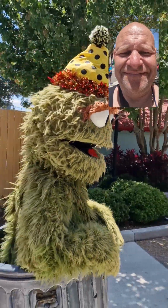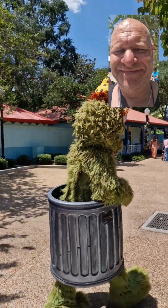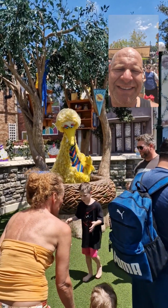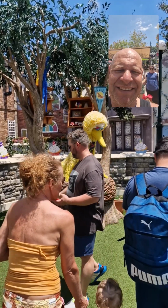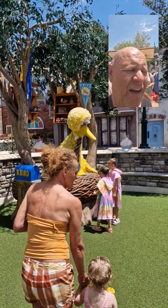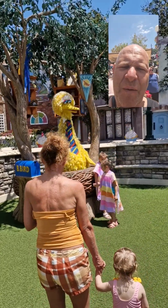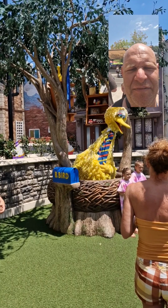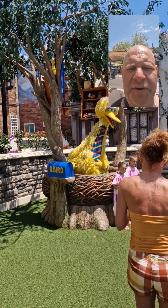We're off to find the worst smelling trash in the land. Sue's happy. We're going to get a picture with Big Bird, because we're in Sesame Street Land. I'll get a picture with him, with you? Yeah, why not? Yeah, we're going. I mean, it's not like it's a guy dressed up in an outfit or anything. This is real Big Bird.